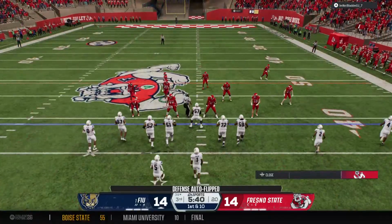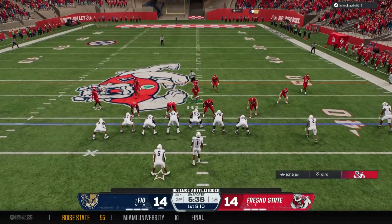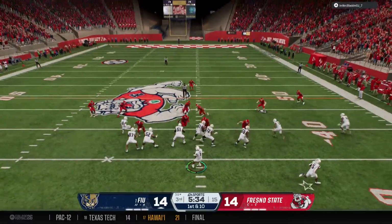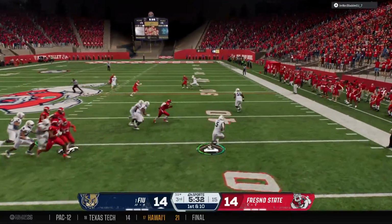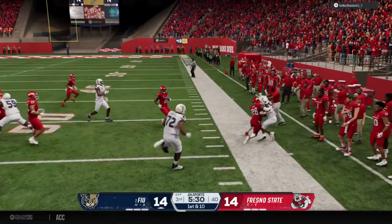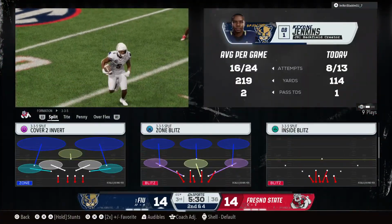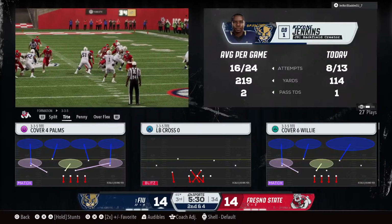Well, the defense did a nice job taking everything away down the field, but once the drag route was caught, they just couldn't rally to the ball carrier in time to make a tackle, and as a result, new set of downs. Caught in the backfield, it's Owens. He steps out of bounds right at the 45-yard line, and now they're starting to put things together.